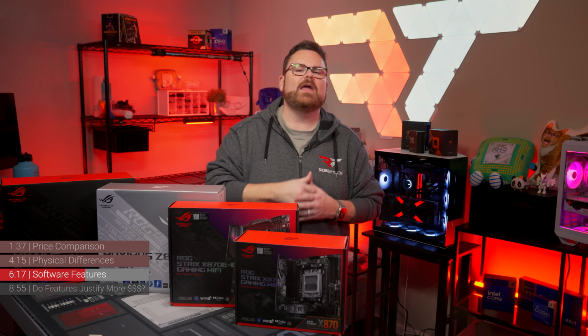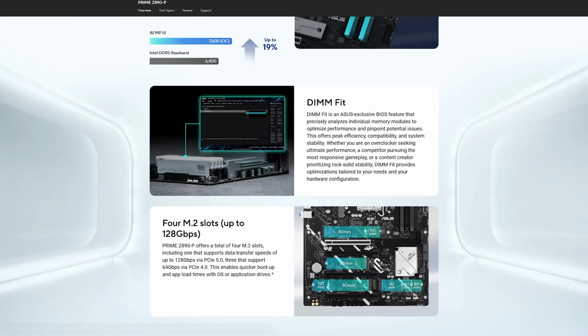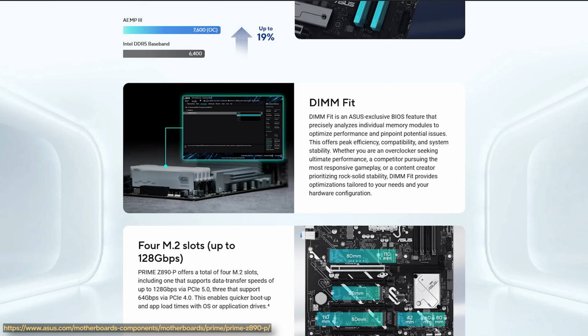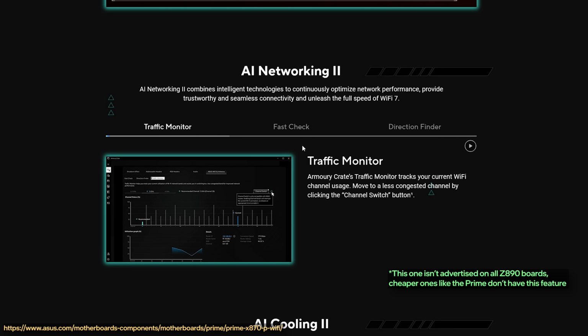Now, in that same vein of intelligent assistance, ASUS motherboards also have DIMM-FIT. This feature helps improve overall memory stability, especially if you're running higher speed kits or have mixed configurations. There's also AI Network 2, which shows network strength, monitors traffic, and shows wireless channel spectrum data.